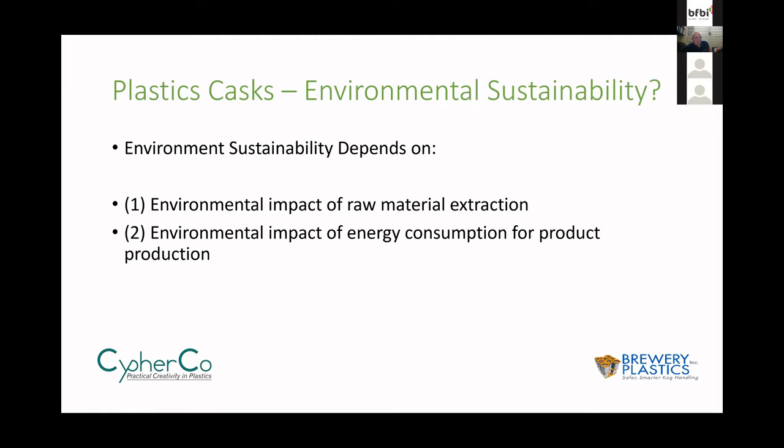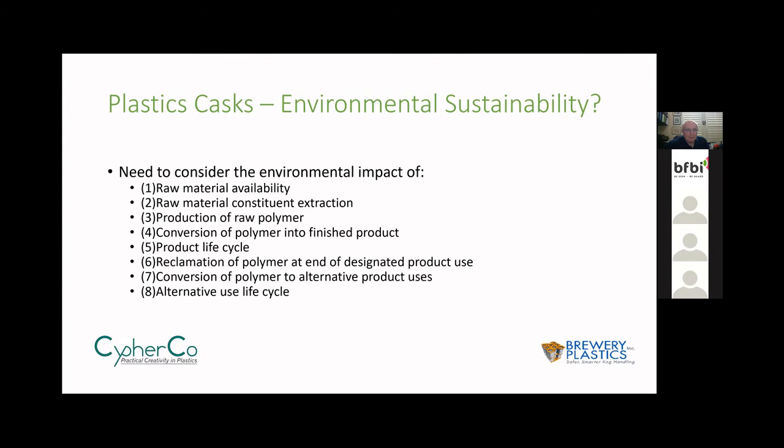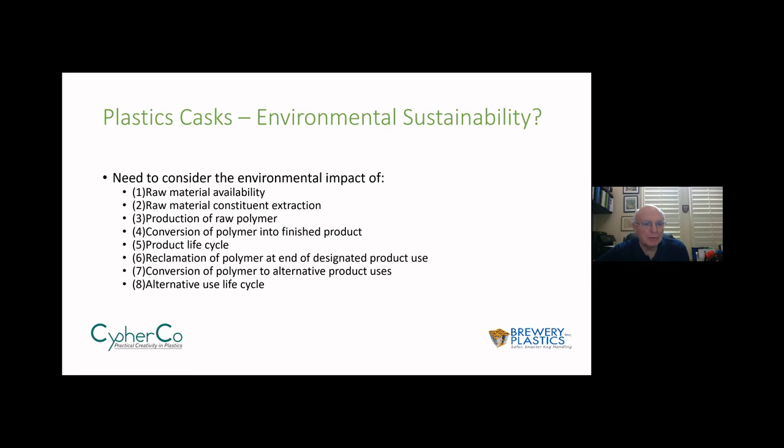Right. Well, environmental sustainability depends on two things, really: the environmental impact of raw material extraction, and the environmental impact of the energy consumption for the material extraction and product production. Therefore, we've got to consider raw material availability, raw material constituent extraction, production of raw polymer, conversion of polymer into finished product, product life cycle, reclamation of polymer at the end of designated product use, conversion of polymer to alternative product uses, and alternative use life cycles. Bit of a list, but each one is important, as I hope to demonstrate now.